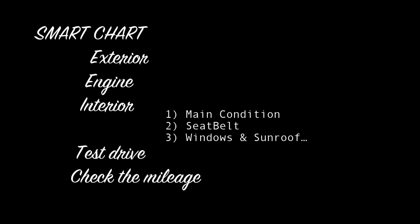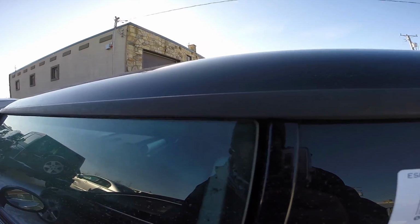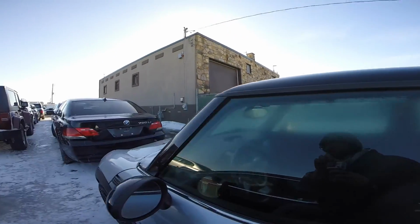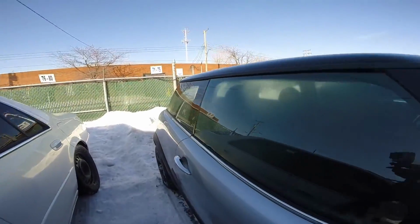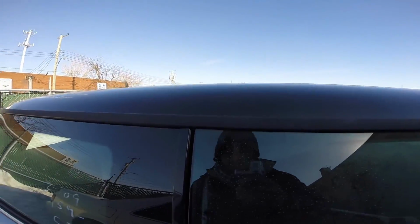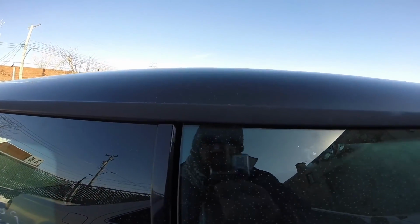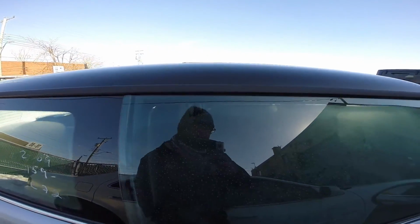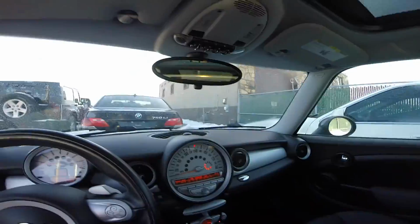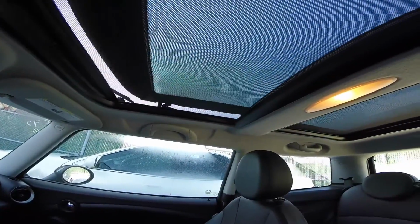All windows and sunroof. Check if all the windows are working properly, open them up and close them down. Now, those are frameless door windows. Usually those windows are pre-programmed from the factory to roll a little bit down every time you open the door in order to clear the way from the roof. So check them two or three times. Make sure all is well.